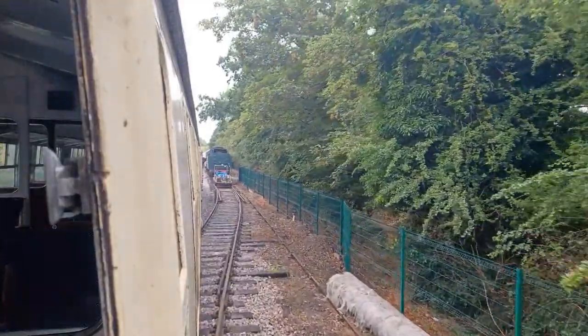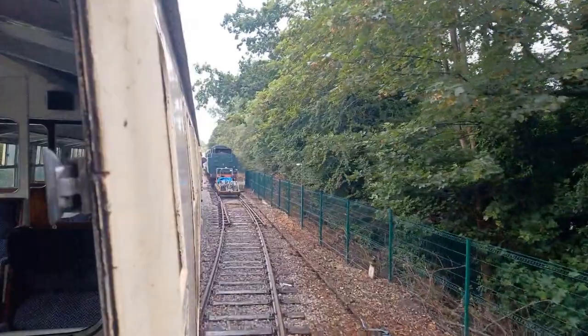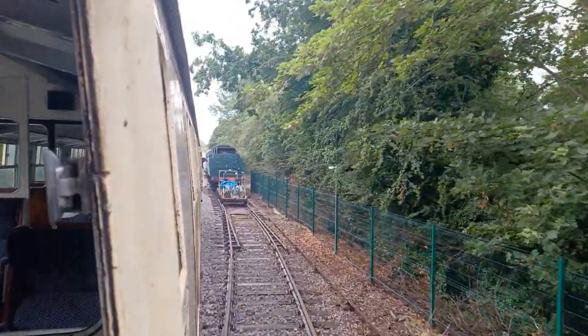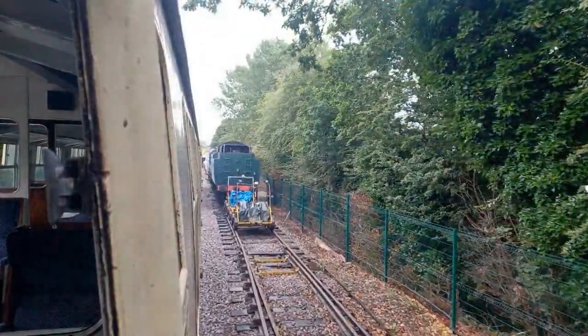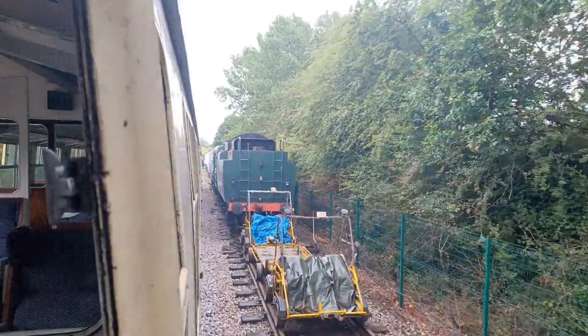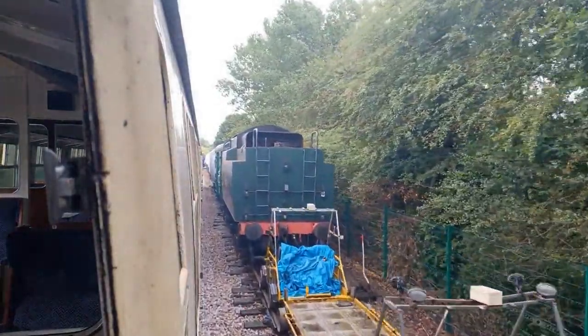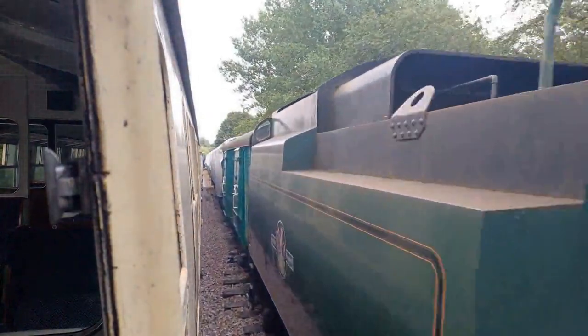Just prior to the station, we see the opposite siding to the one seen earlier. In the siding, we can see a tender. It belongs to one of the Battle of Britain class locomotives, either the unrebuilt 257 Squadron or Sir Keith Park.